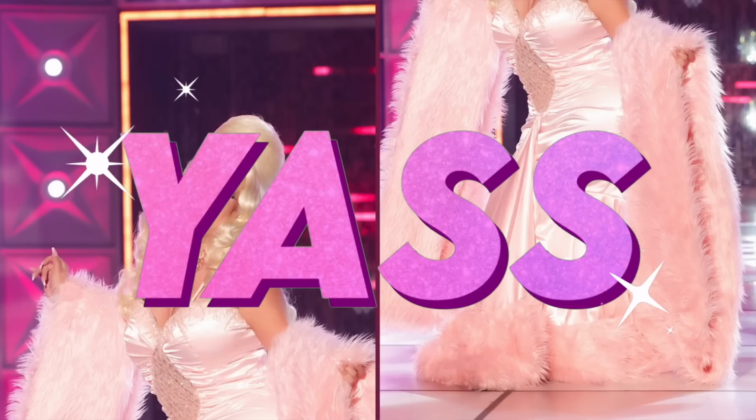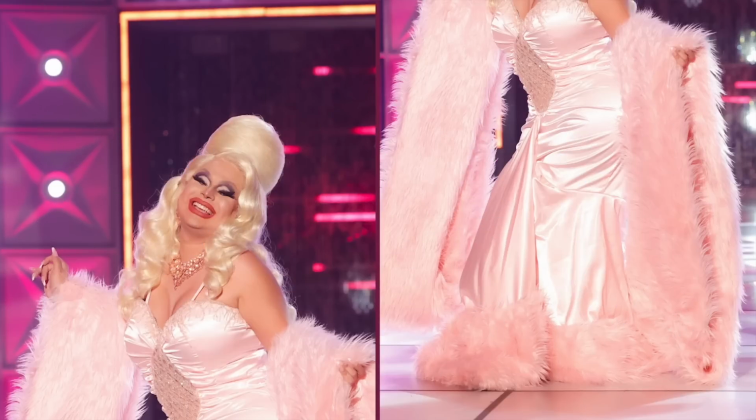Okay. I enjoy this look. It's very monochromatic, but I can see your point as well. I see the monochromatic colors on this, but I do also see different textures. I see the satin on the dress, I see the fur on the pieces on the arms, and the nude illusion, beautifully done. I enjoy this.